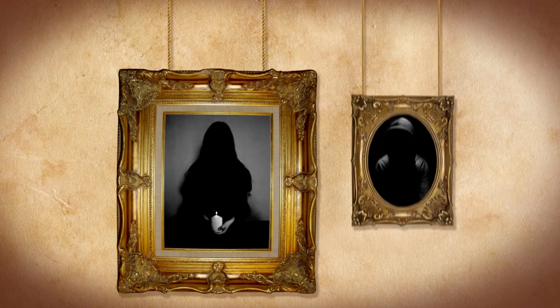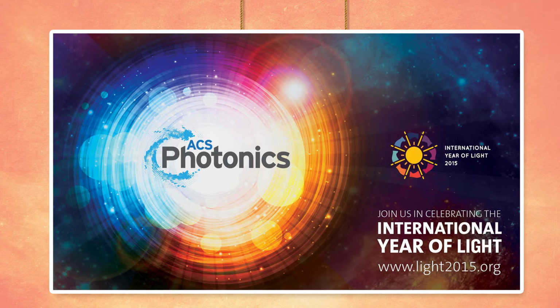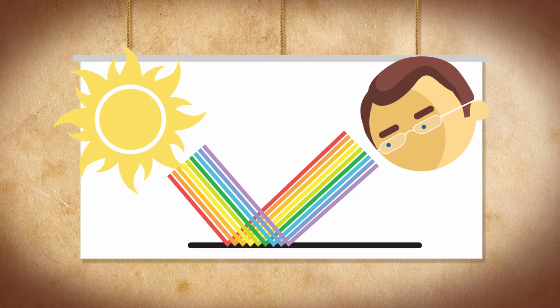When people talk about an invisibility cloak or a cloaking device, they're actually talking about a range of ways to achieve the same goal. That goal is making it hard or impossible to see an object. Seeing something requires light. By the way, 2015 just happens to be the International Year of Light. When light bounces off an object and hits your eyeball, your brain interprets color, brightness, and other variables to represent what we think of as sight. The easiest way to make something invisible is to disrupt that sequence of events.